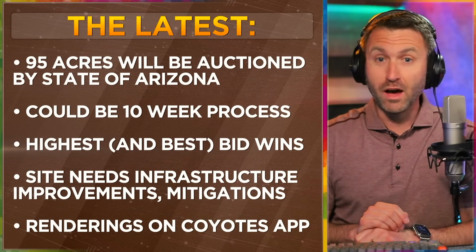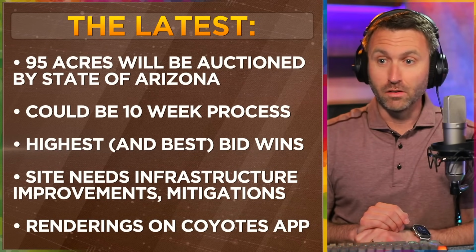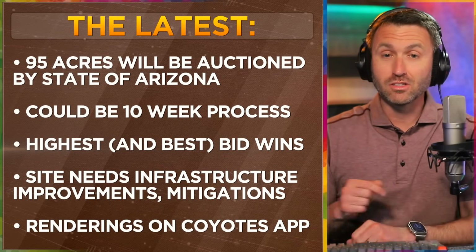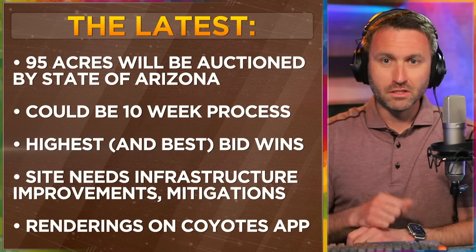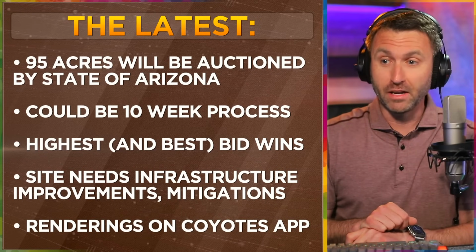Like I said, we will not know if the Coyotes actually get this land to purchase all on their own. It's going to go to the highest and best bidder, meaning it's not just the dollar amount, it's what the Coyotes want to do with this. And maybe that is now why they've released some of these renderings, just to give people an idea of what they're actually planning for the site.